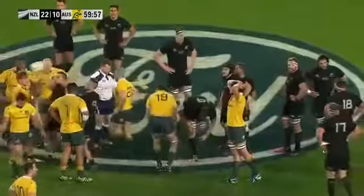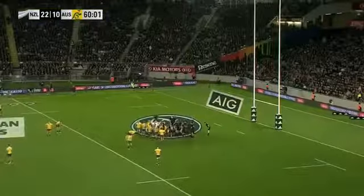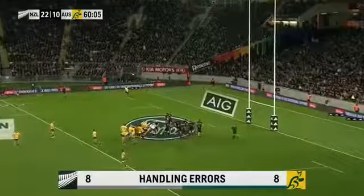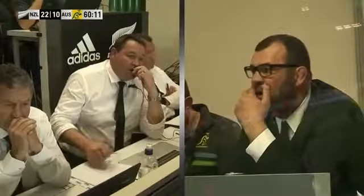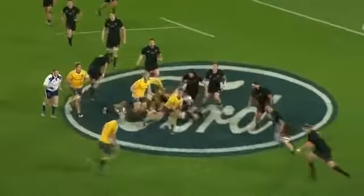I tell you, early in that movement, there was some tackle by Israel Dagg that needed to be made on Folau, and if he didn't make that tackle, Folau was gone, and he had two players in support outside him. They worked the move really nicely off the driving maul. Found the space. Dagg came in off his wing and made a brilliant tackle.